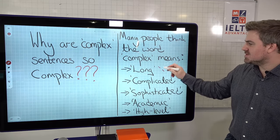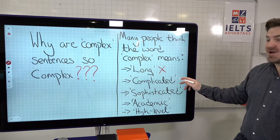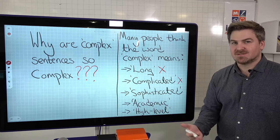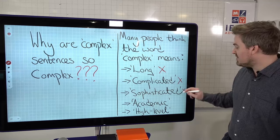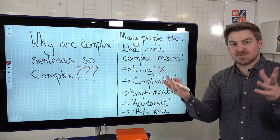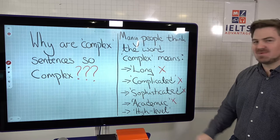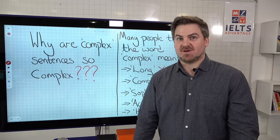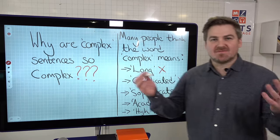Just because your sentence is long doesn't mean that it's complex. It's complicated. Just because your sentence is complicated doesn't mean it's complex. Sophisticated, what does that even mean? And these are all quotes from students. Academic, what does that even mean? You could have a non-academic sentence and it could be a very complex sentence. Or high level, again, what does high level even mean?